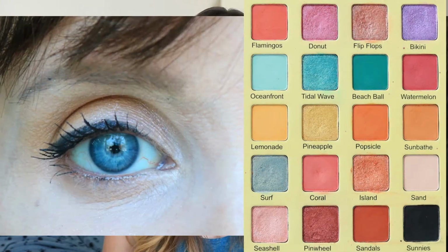And then I'm also wearing this palette today. This is probably the most subtle look you can get out of this palette. That's what I was going for. So I used Sand, which is the beige color, all over the lid. And then I used Sunbathe in the crease. So that's the lighter orange color. Again, just very gently in the crease.